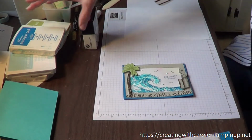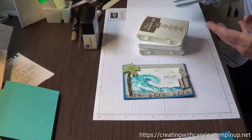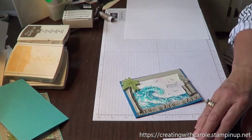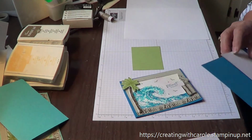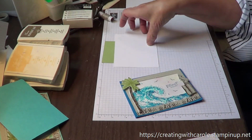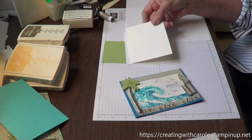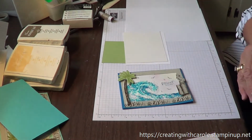To do this card, we'll be using Pacific Point, a little bit of Balmy Blue, Soft Suede, Pear Pizazz, and So Saffron. The card stocks, a little square of Pear Pizazz, around 3 by 3, just to do the palm tree top. Of course, a panel of basic white, that's your typical 5 1/4 by 4. That's for your inside sentiment. Then we have Shimmer White cardstock. Just adds a little bit extra shimmer to your background here.